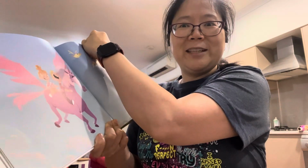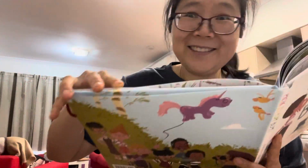Goodness, failing at page turns. What am I doing?